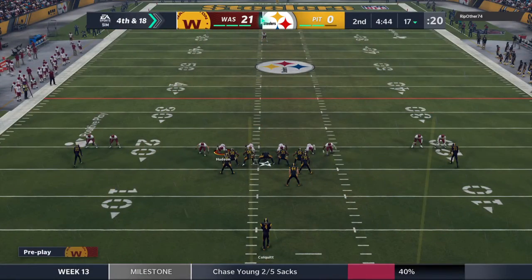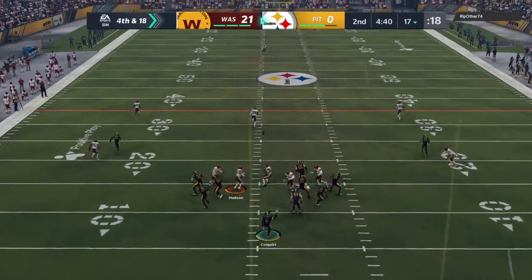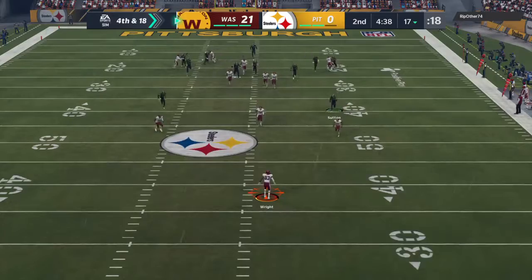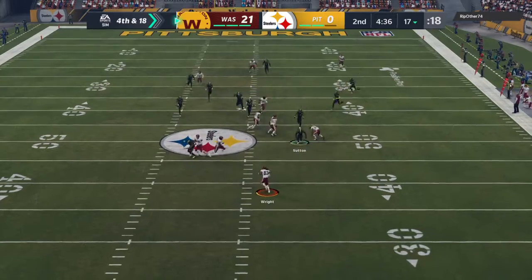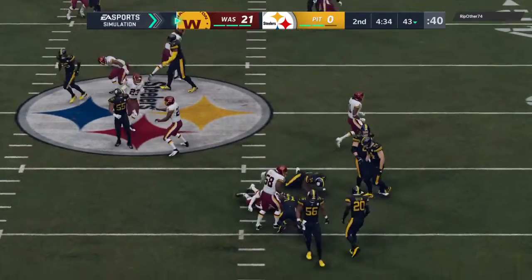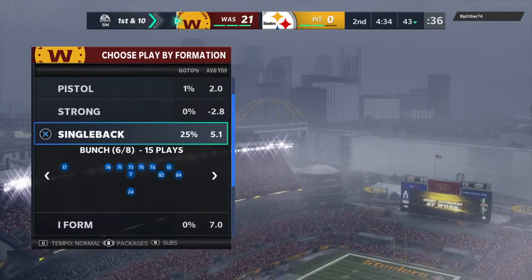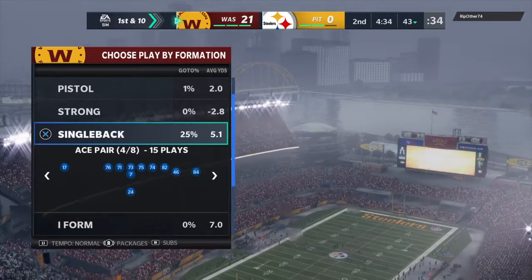Here's Dustin Colquitt now. As the drive goes backwards, he's on to punt it away. 44 on his first punt, and this is a good kick as well. That'll be a 41-yard punt, 4 yards there on the return. And possession will switch hands, first and 10.